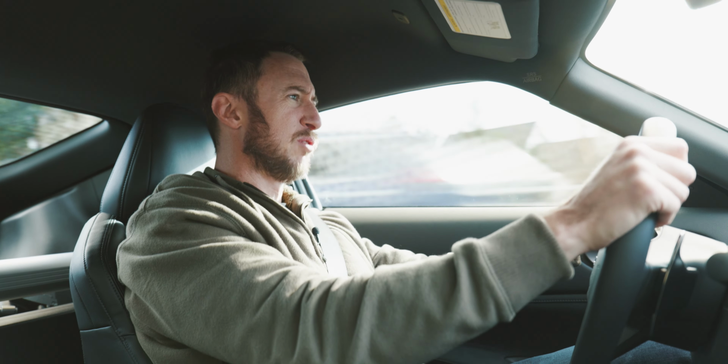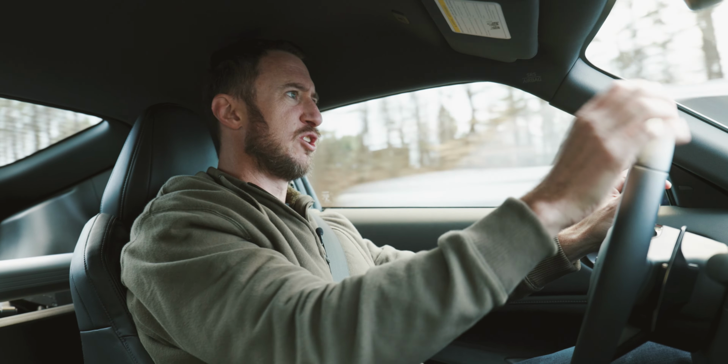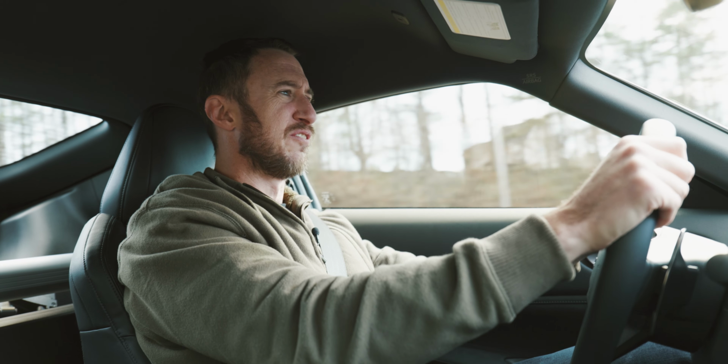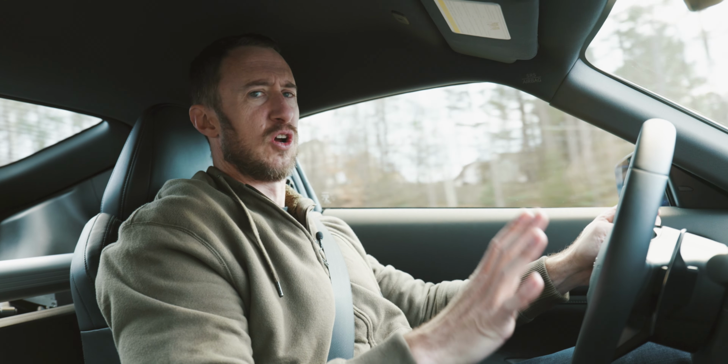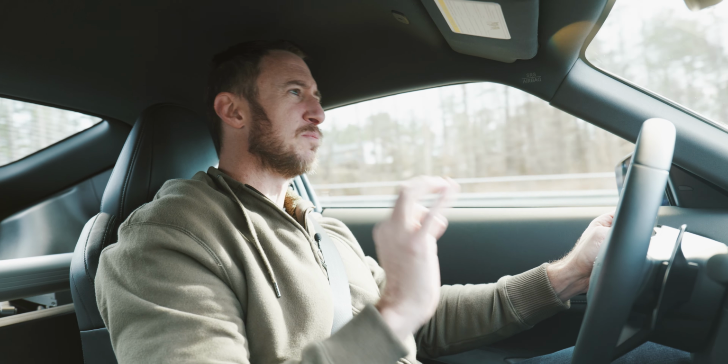The steering, similarly, I have it in sport mode right now. It weights it up a little bit. It makes it a little touchier off center. There's not a ton of feel. I don't mind the steering too much, honestly. It's the throttle pedal calibration that really kind of bugs me a little bit.